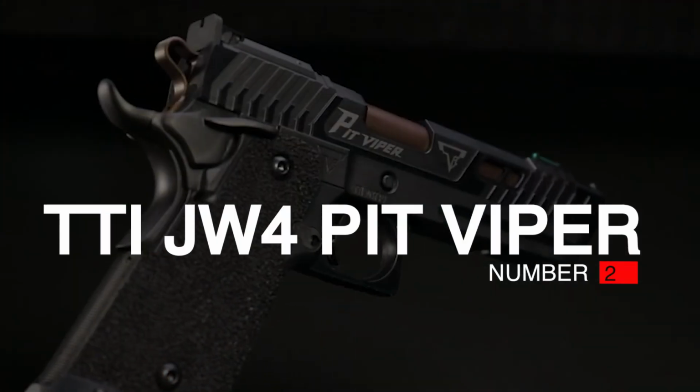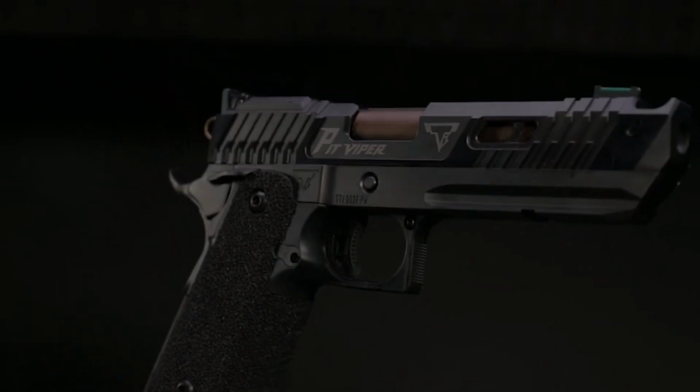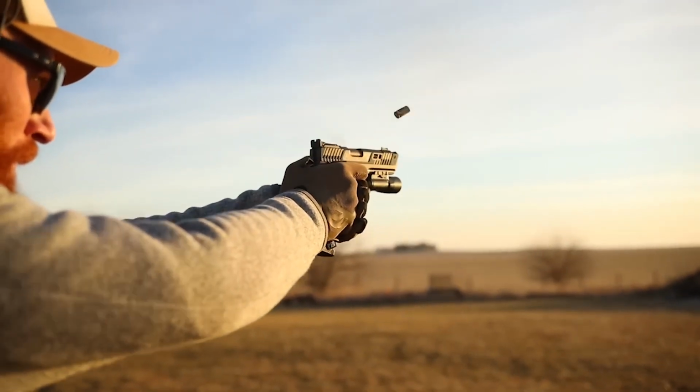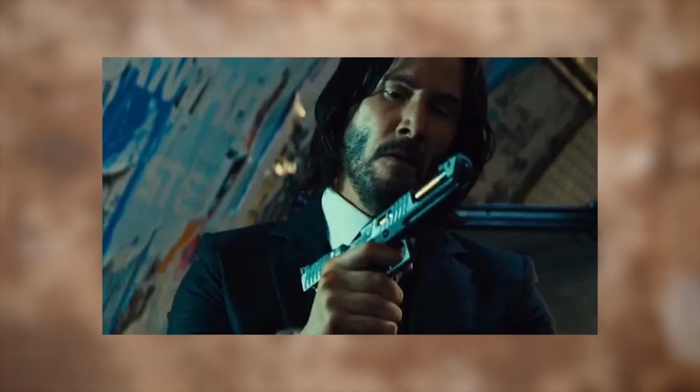Number 2. TTI JW4 Pit Viper. In John Wick Chapter 4, John Wick is on a mission to take down his enemies and emerge victorious. And to help him in his quest, the Bowery King gifts him with a special weapon, the Pit Viper, a 9mm pistol specifically designed for the movie.